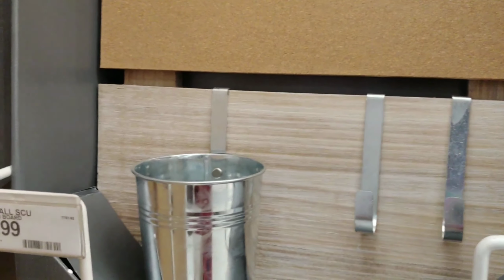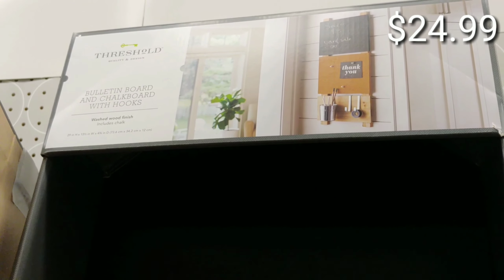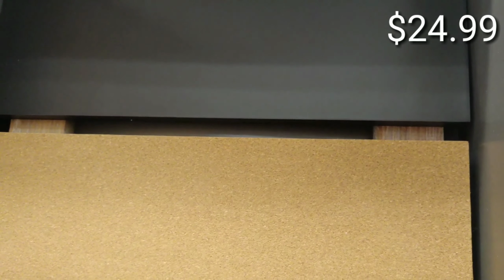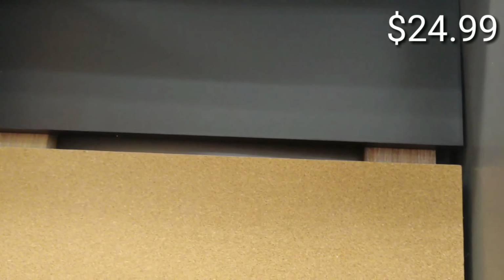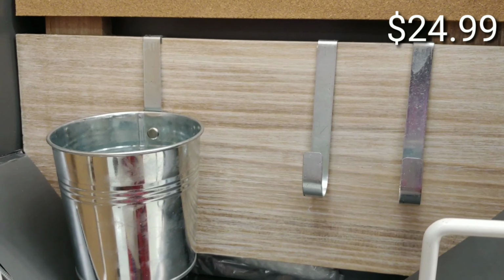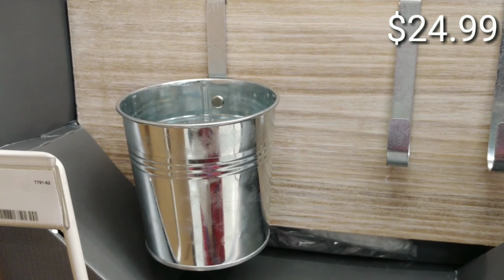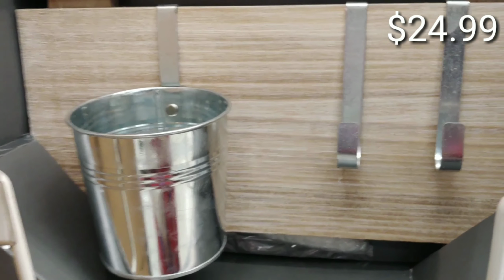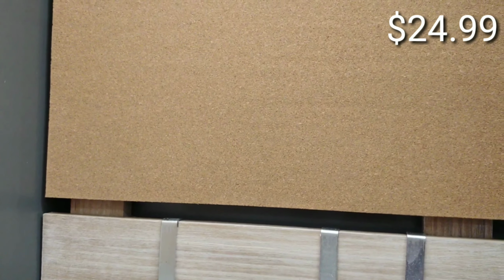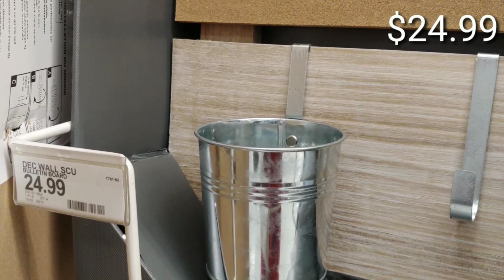And over here, they have a bulletin board and chalkboard with hooks. You could write stuffs you want to remember or you want to do. And at the same time, beneath it, you have a wall hook where you could put your keys. And you have a cup where you could put pencils and stuffs, which is really nice. And this is $24.99.